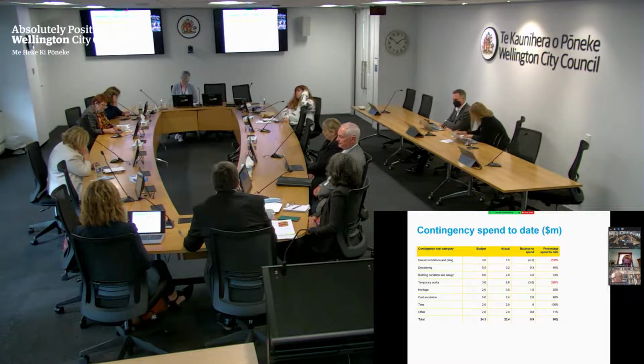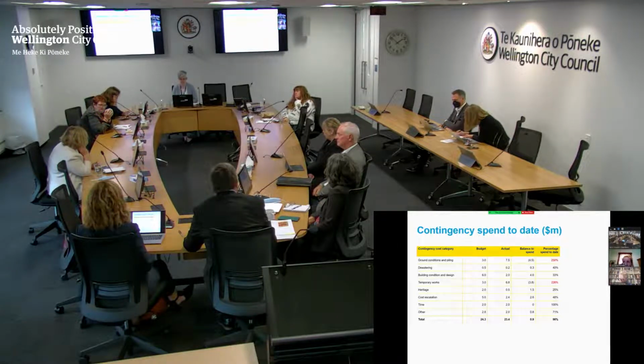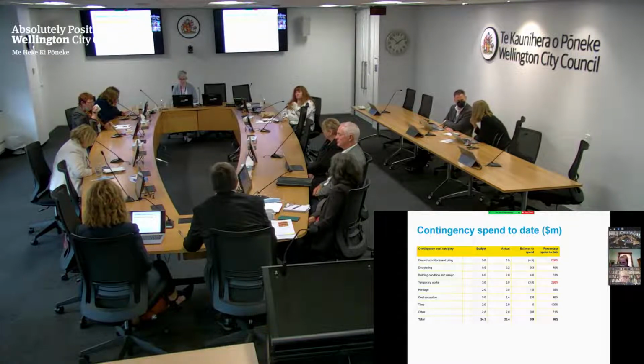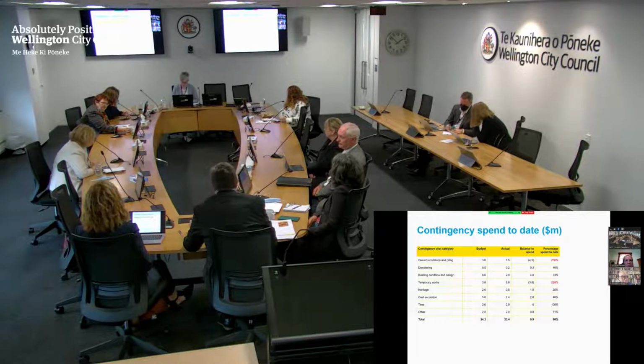So essentially I mentioned we had budgets allocated to each of those items, and this is looking at how they have played out, and you can see the two big ones have played out. The in-ground conditions, we're 250% of what we had as the cost estimate, so quite a significant increase of 4.5 million. The temporary works, again, 220% increase, so another major increase. And then the other one to note is time. We're pretty much spent on time, and we've still got lots of time risk in the project.